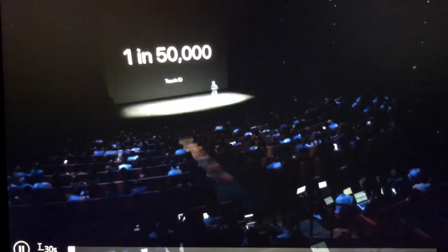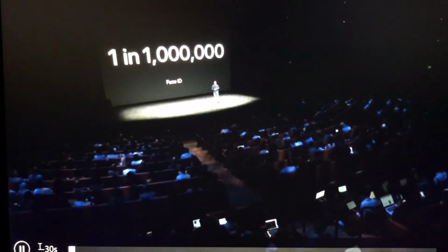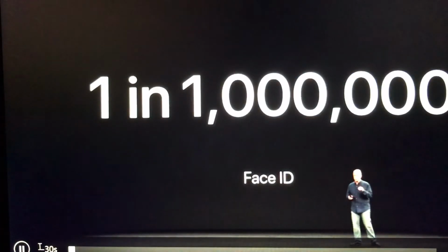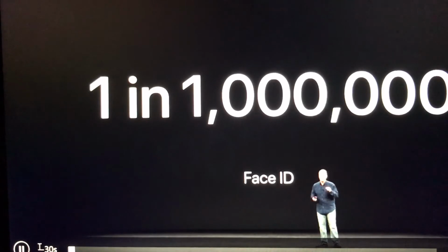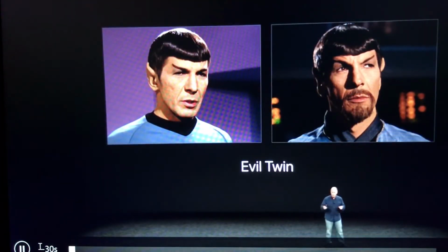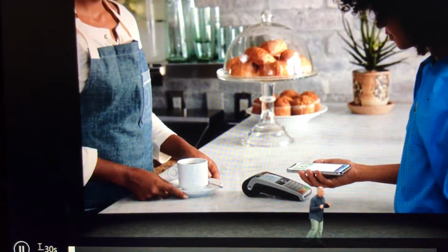So what are the similar statistics for Face ID? 1 in 1,000,000. The chance that a random person in the population could look at your iPhone 10 and unlock it with their face is about 1 in 1,000,000. Now, of course, the statistics are lower if that person shares a close genetic relationship with you. So, for example, if you happen to have an evil twin, you really need to protect your sensitive data with a passcode. Hopefully you don't. Face ID also works with Apple Pay.